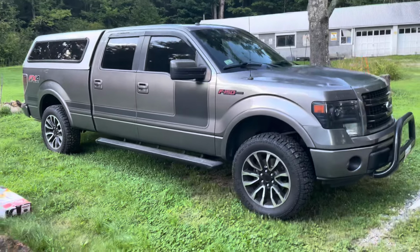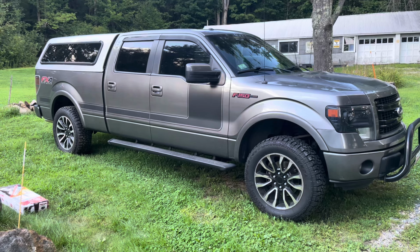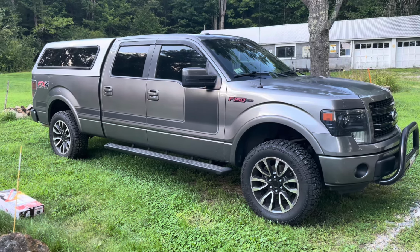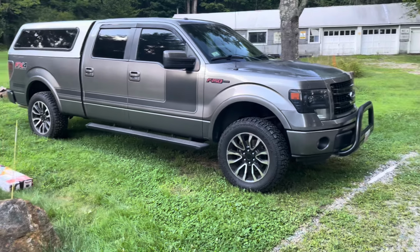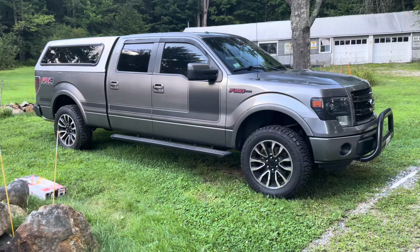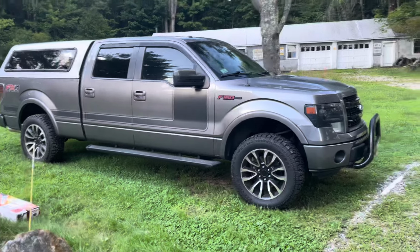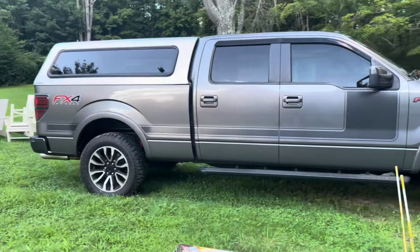And then I replaced the resonator with just a really skinny, small, I think it's a Volant or something like that resonator, 3 inches ID, and it's only a foot long. So it's a little tiny resonator. This truck has a Flowmaster 50 series single inlet, dual outlet muffler on it. And right now it's a little bit too loud. So I'm gonna be working on that tonight.